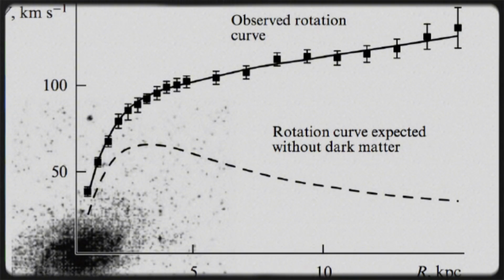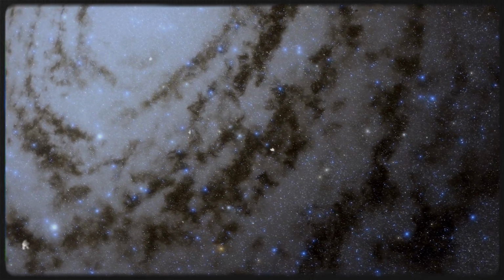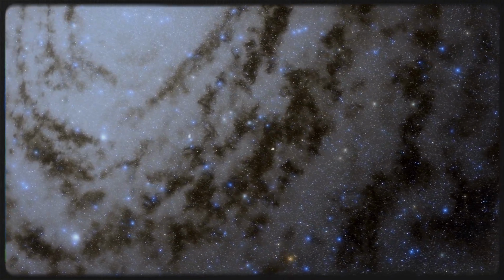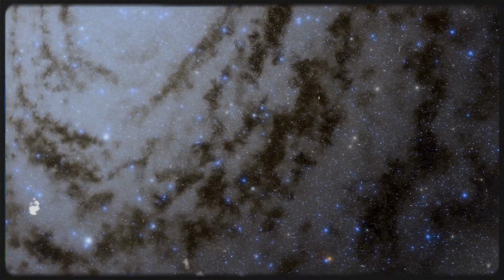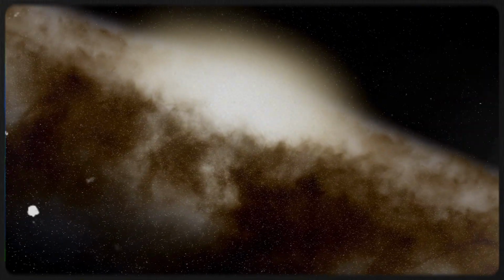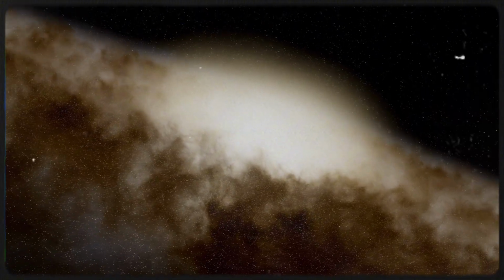This theory was first developed to solve a puzzle known as the galaxy rotation curve problem. Observations showed that stars on the outer edges of galaxies were speeding around much faster than expected, based on just the visible matter alone. Traditionally, scientists have solved this by introducing dark matter, an invisible substance thought to surround galaxies, providing the extra gravitational force needed to explain those high speeds.